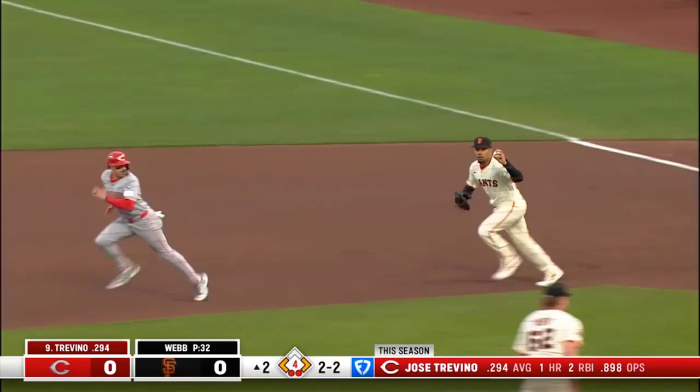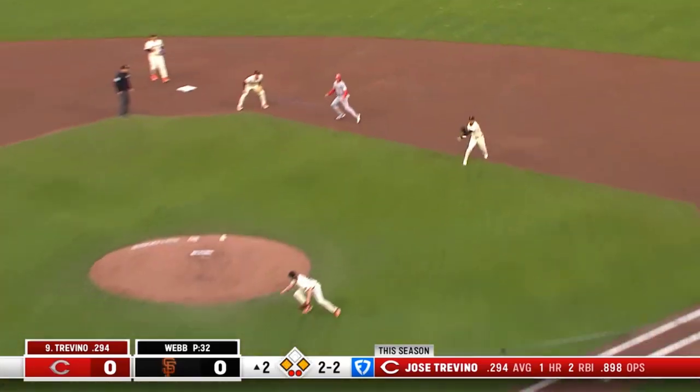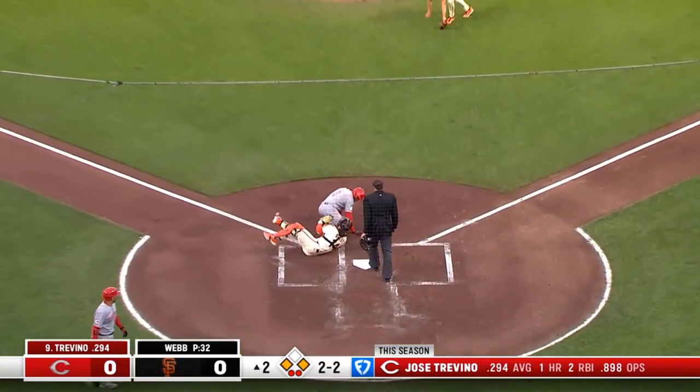Pick off. Steer and a rundown. Candelario breaks for home. Throw to the plate. Tag.